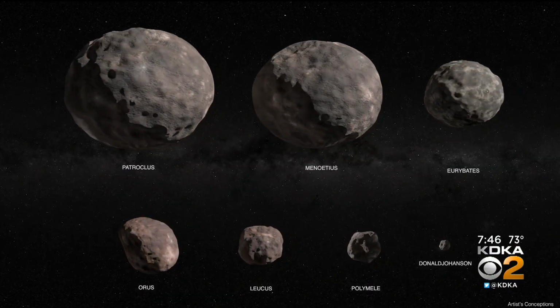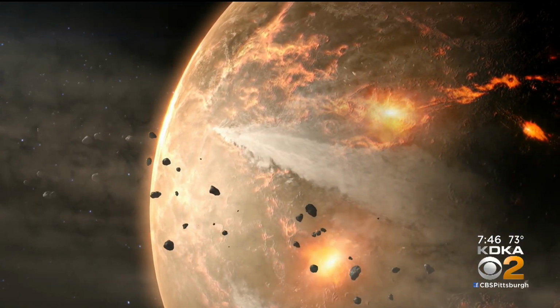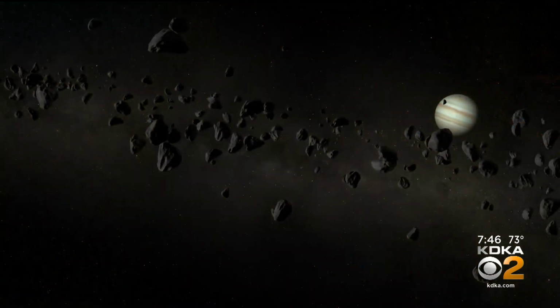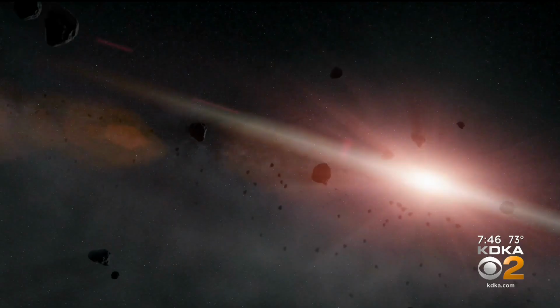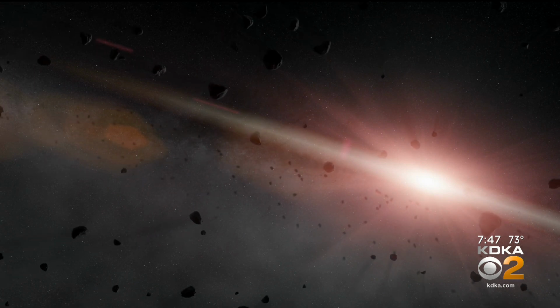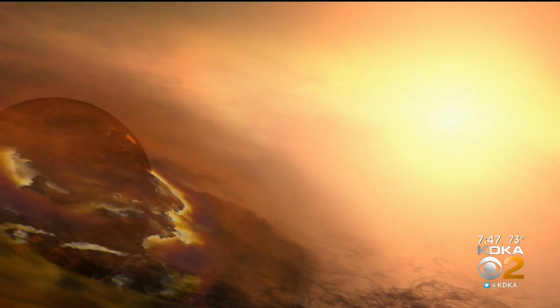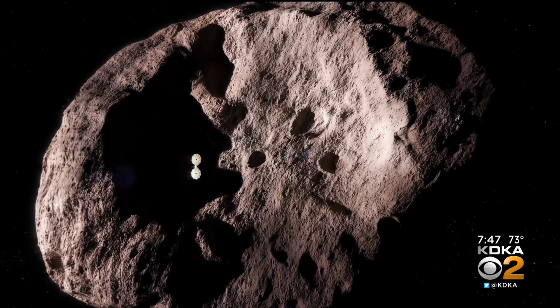So the Trojan asteroids are really the last small bodies out in our solar system that we really haven't explored. We call them 2 camps or 2 clusters of asteroids that are in front of Jupiter and behind Jupiter. And these asteroids have kind of been drawn to these areas because it's a gravity stable area in our solar system. And scientists believe that these Trojan asteroids are going to act like fossils because we believe they're the remnant material from the formation of the outer planets of our solar system.